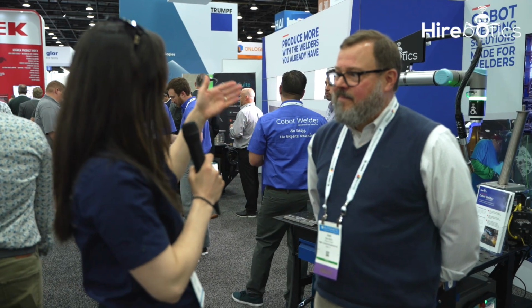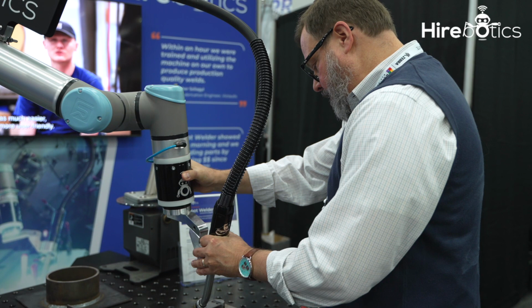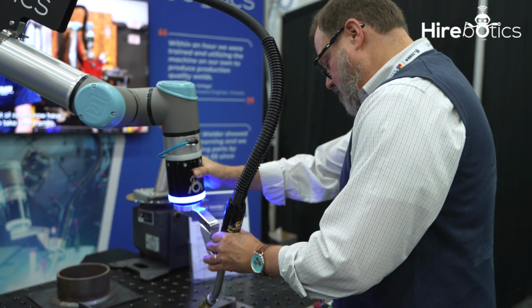All right, Dan, you just demoed the Robotics Cobot Welder. So can you first tell us what is your prior experience to programming a robot? No experience whatsoever. I've been covering metal fabricating for close to 20 years and have never really been invited to do it because it's not that easy. So this worked out to be pretty simple, and I think it's one of the reasons why you see more metal fabricators gravitating toward collaborative robots in their shops.